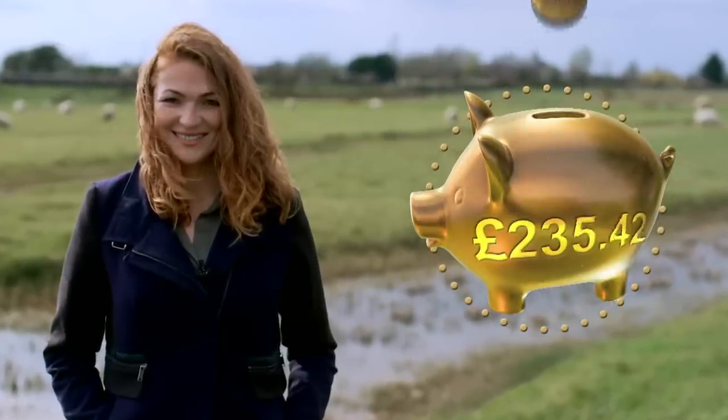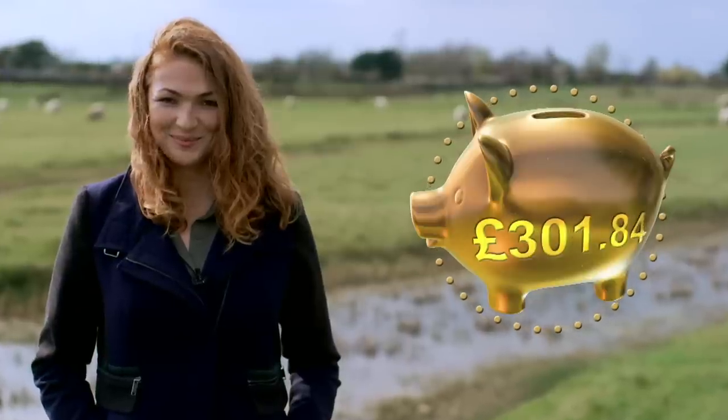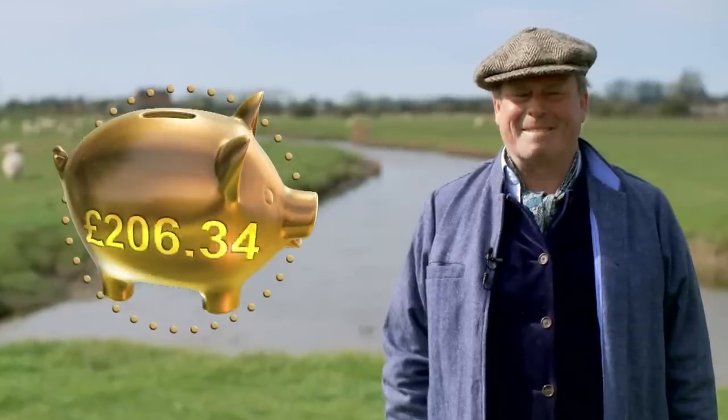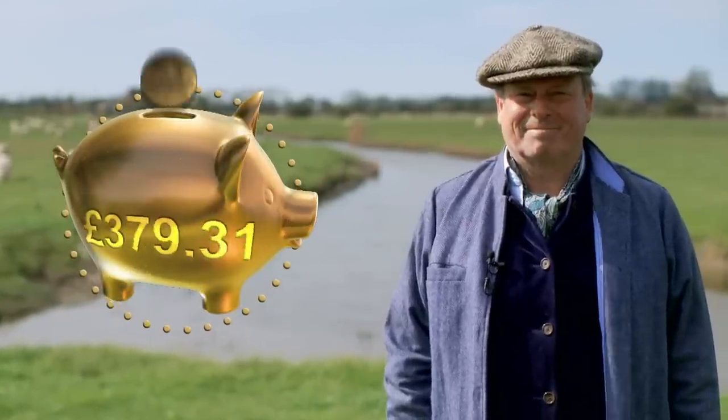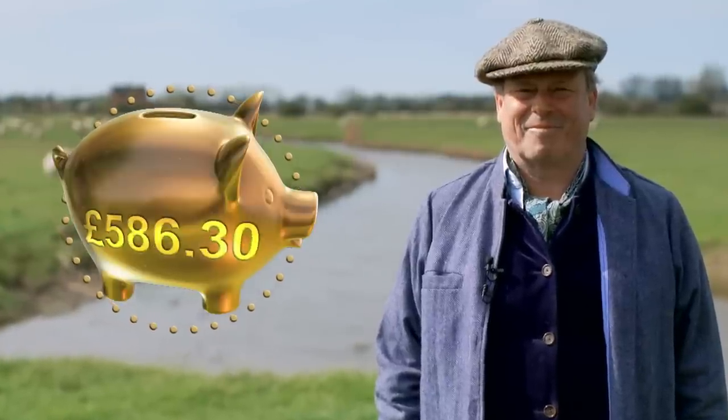She made a profit on all her lots at auction and has £301.84 in her pocket. But it was James who won the day, almost tripling his money. He has £586.30 in his piggy. That's the largest profit I've ever made on a single item.